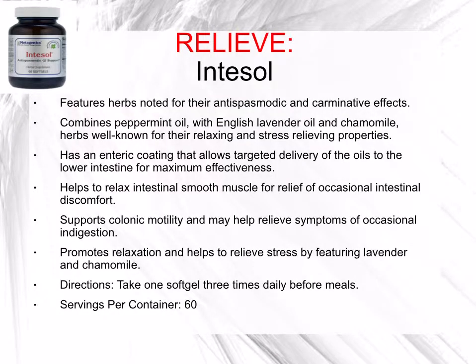This brings us to our final and fifth R, the relieve step. If you recall, we mentioned that there are specific herbs that can be used to relieve spasms and gas and bloating, and in Intersol we combine peppermint oil with English lavender oil and chamomile, which have relaxing and stress relieving properties. So think of Intersol as an antispasmodic gastrointestinal support formula.